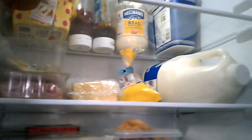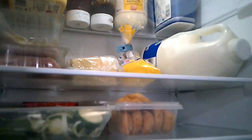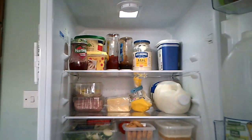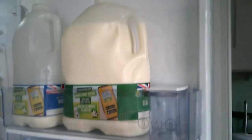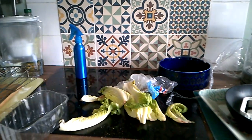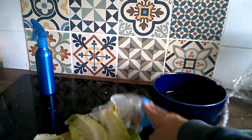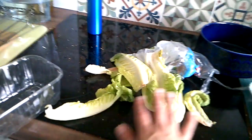So what I'm going to do is swap these round. I'm going to put that at the back, it's defrosting, that at the front. So it looks like I don't have anything on that bottom shelf. So my fridge still looks full, like really full. And that is what has not gone back in. So this blue dish, plastic wrapping, a few bits of lettuce leaf, and that plastic there.